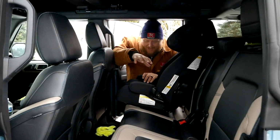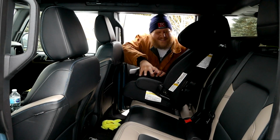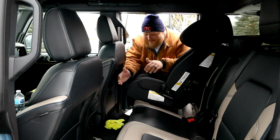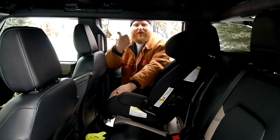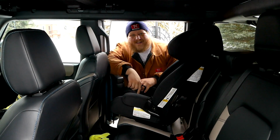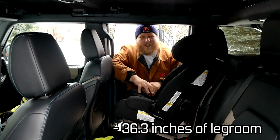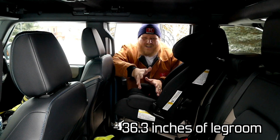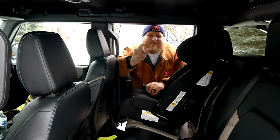So this is my Harmony front-facing child seat right here, and you can see it's not totally installed, but if it was, you're really only giving your kid a tiny bit of leg room unless you move forward. If this was a rear-facing seat, no doubt this front passenger would have to move forward to accommodate. So yes, it's not a ton of leg room in the back of the Bronco, but there is quite a bit of child seat flexibility.